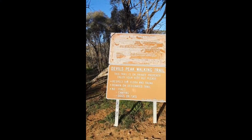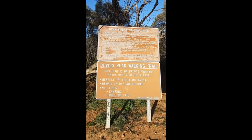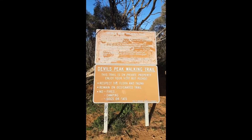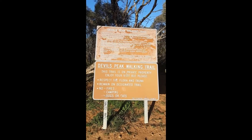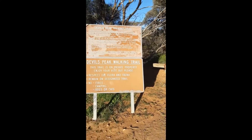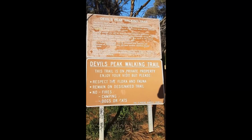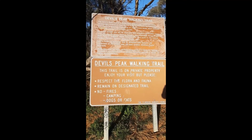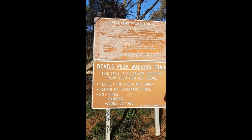So here we are, about to attempt the Devil's Peak walking trail. This one's not very big at all, it's quite a small, easy bushwalk, but it is created from 700 million year old, hard, weather-resistant quartzite, which is incredibly old rock, incredibly tough. And I'll show you guys up at the top how tough it is. It's been there for so long that all of the water and rain and erosion hasn't destroyed this particular mountain, and it's got the name Devil's Peak because it's quite a challenging climb.